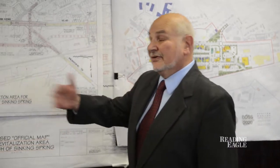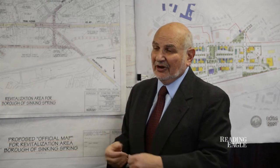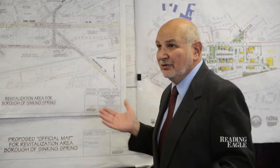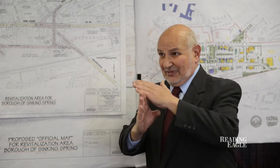Well, the challenge, if you will, is that we have an underperforming central business district. The reason for that has to do with the historic setting of the roadways that come together in the central business district. On both sides, Shillington Road coming into Penn Avenue and also Old Fritztown Road, Columbia Avenue, coming into Penn Avenue, these roads come in at angles instead of at straight right angles.